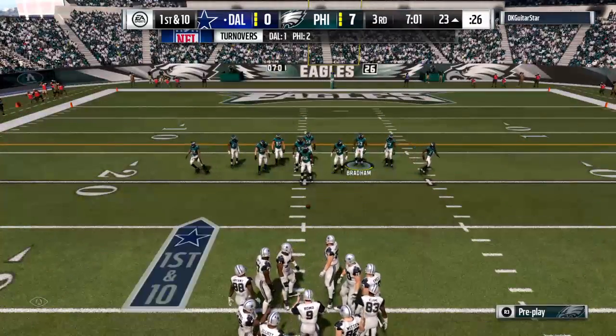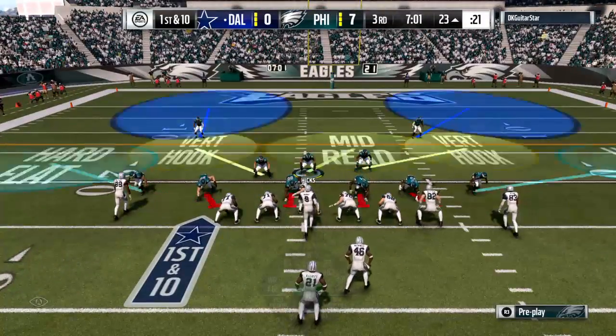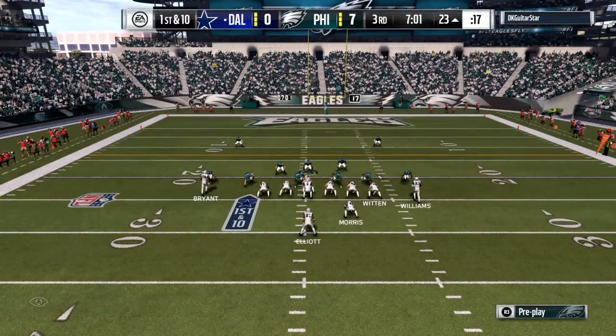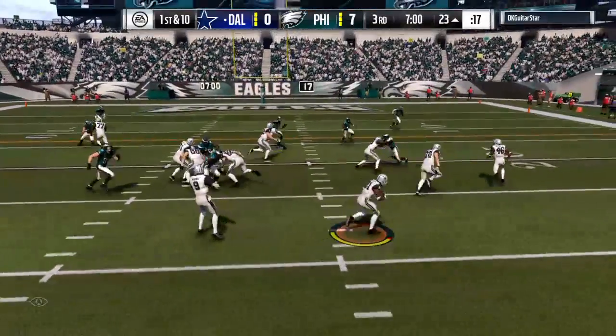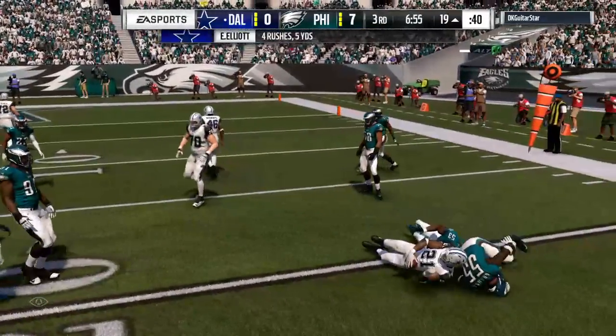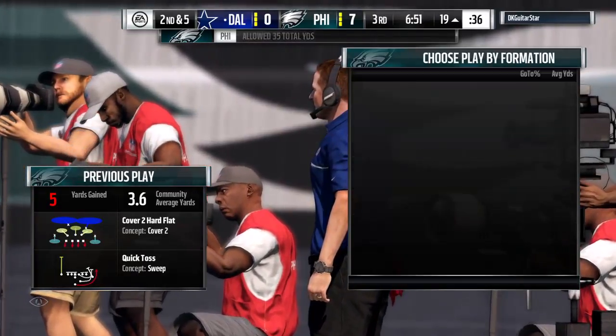Really nice starting field position here for the offensive unit. They'll try and get the running game going with Elliott. And able to push his way forward here for a good little gain. Give him 5 on the carry there, and it'll be second down.